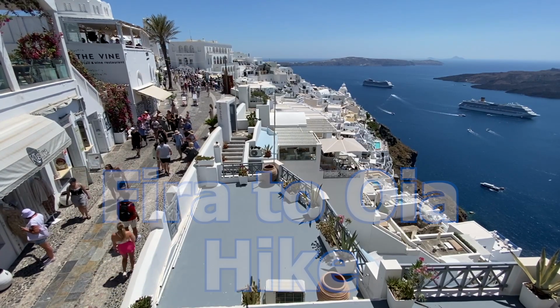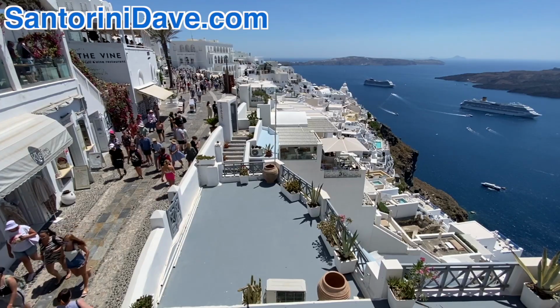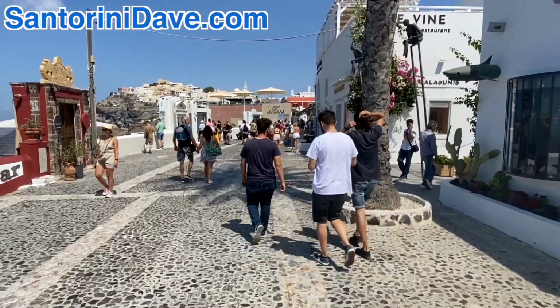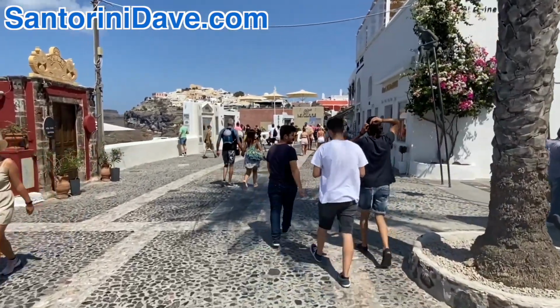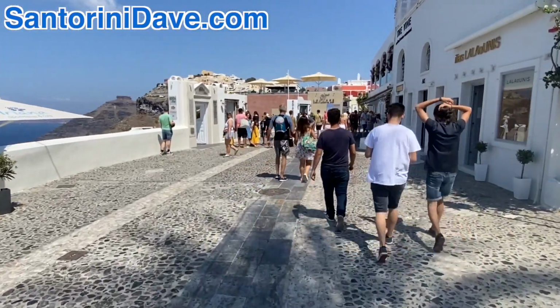Today I'm going to take you with me along the gorgeous Fira to Ia hike. It's our #1 most recommended activity when you visit Santorini. You can do the hike in either direction. Today I'll be beginning here on the main plaza in Fira in front of the Metropolitan Cathedral.